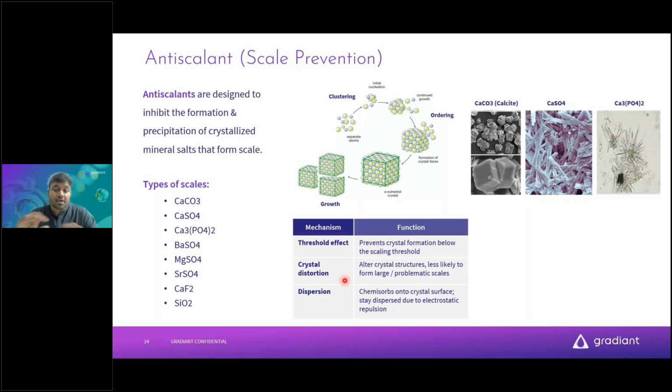Crystal distortion is a structural modification step. These chemicals will modify these cubes into a sphere in calcium carbonate case. The spheres don't easily combine together, unlike a cube. So it structurally modifies. And third is dispersion. Basically, this is an electrostatic repulsion effect. These antiscalants will cover the salts with ions, and they tend to repel; one calcium carbonate cannot combine with the other because of the electrostatic repulsion, similar to a north and north of a magnetic pole.